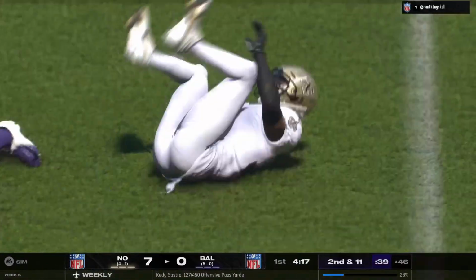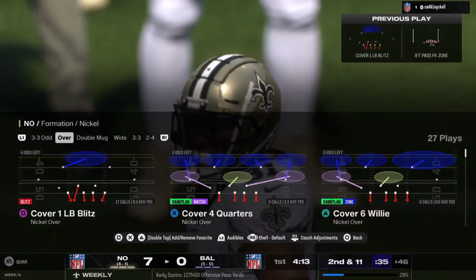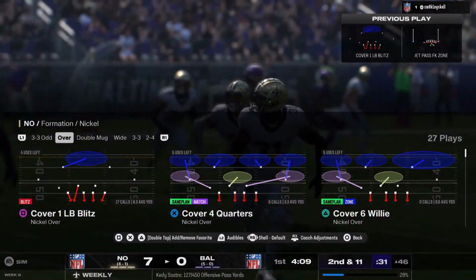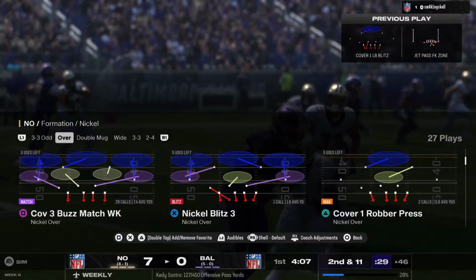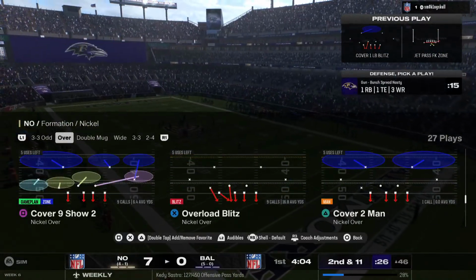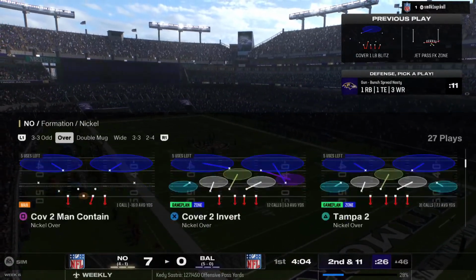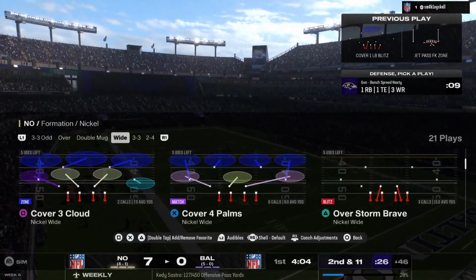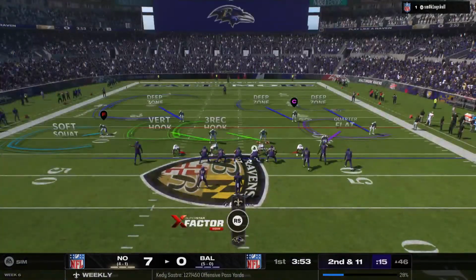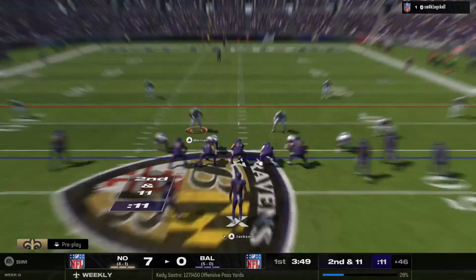He's trying to get around the corner, but can't. Going to be run down behind the line. A completion, yes. A loss of yardage, yes as well. Lost one on the last play, so now it's 2nd and 11.